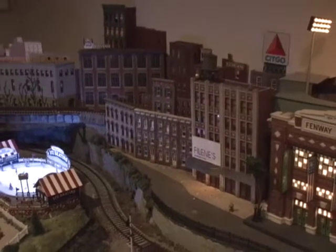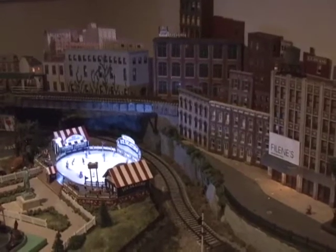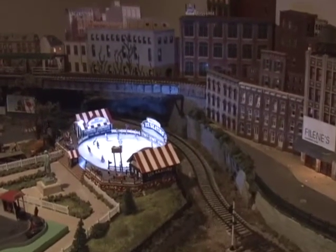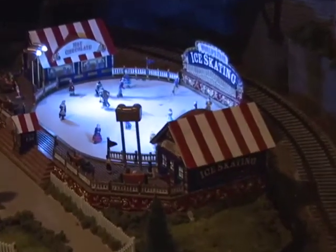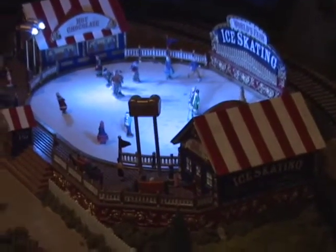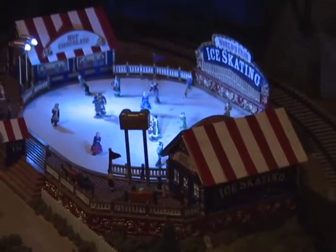I used sectional track and let it lay out. And I wanted to have as much operation as I could possibly have without jamming it too much. And that's the way it fell into place. But in doing that, a couple of turns are kind of tight.